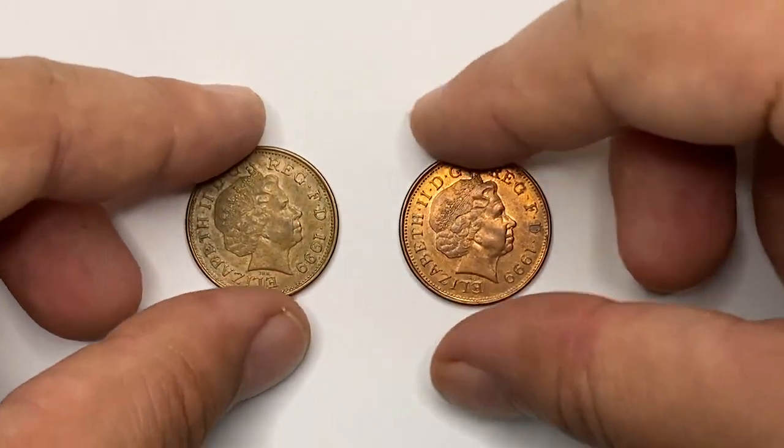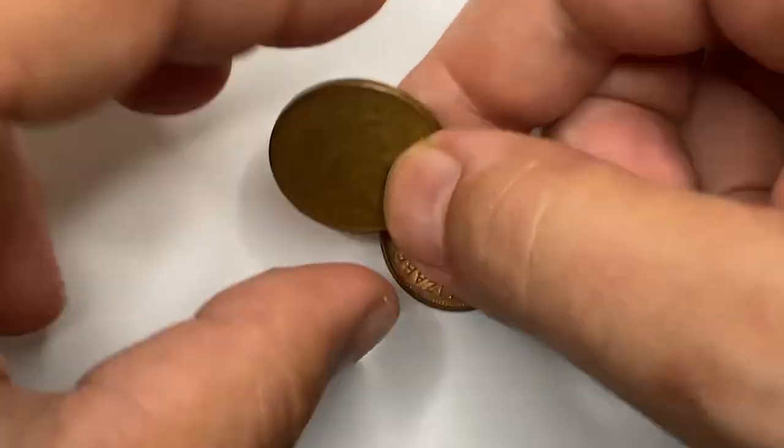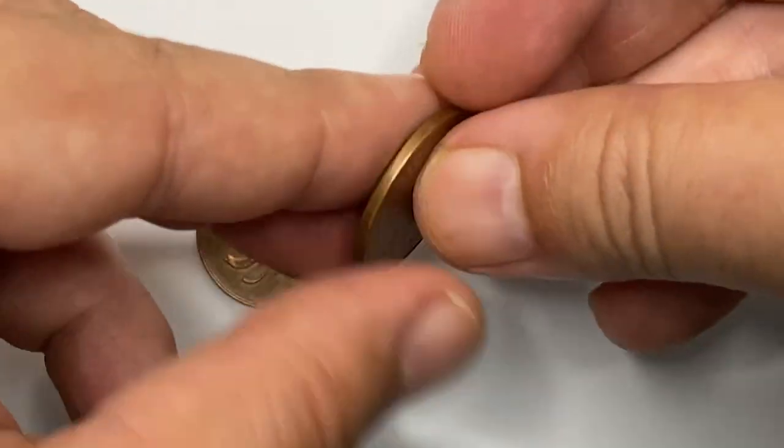What's up guys, for this episode I'm going to show you two 1999 UK 2 pence coins from the collection, one at red and the other at brown state.